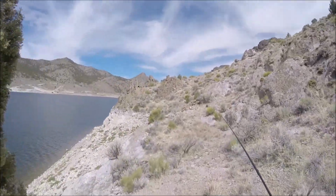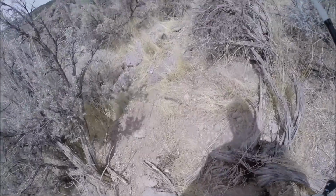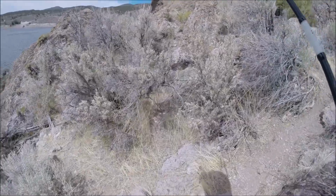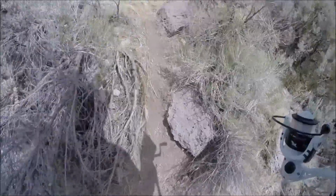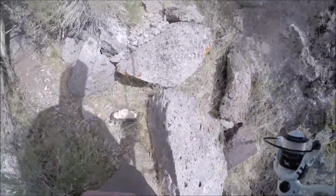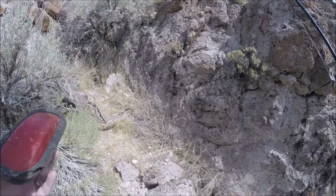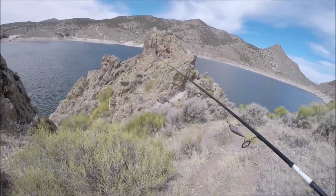I fished another hour and a half or so at the bottom of this ridge on the northwest side, even on the dam a little bit, but there's nothing really worth watching. A couple more dinks. I did catch a beautiful sunfish you'll see here in a few moments, but nothing to report about. I don't know how a tail light can get way far up on the top of that ridge, but it did.